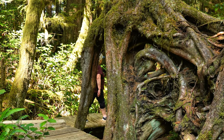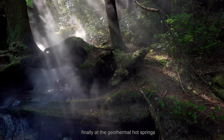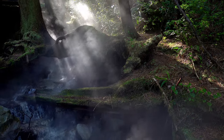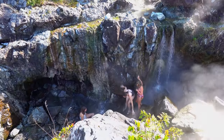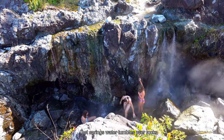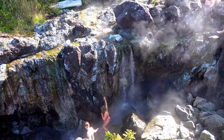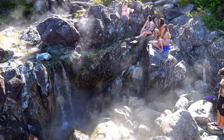At the end of the boardwalk are the geothermal hot springs that pour out of a geological fault at a rate of about 5 to 8 liters per second and at a temperature around 50 degrees Celsius. The hot springs are completely natural, so the rocks are quite sharp and footwear is helpful. The hot spring water tumbling over the rock wall makes for a natural hot shower.